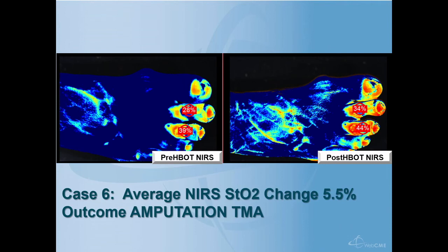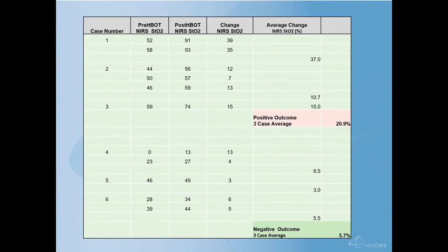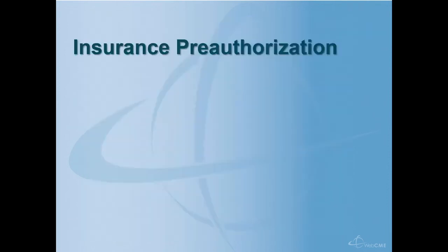So I think this data is really early, but Jonathan and I took a look at it, and I think there's some interesting findings here. These are just averages, so there's not much statistical analysis done here. But on average, those 3 cases had an average change of 20.9%. The negative outcomes had a change of about 5.7. So if you look at it in more detail, you can say, hey, maybe about 10% change predicts a positive outcome versus negative. So again, very preliminary. I'm not trying to hang my hat on it, but I think it's interesting. I think by next year at this meeting, next Wound Week, we'll have these answers. We'll know what these percentage changes are.